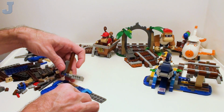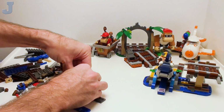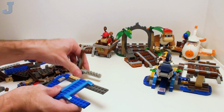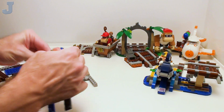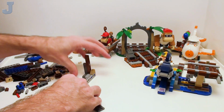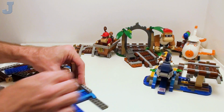All right, so this goes here. Well, that's obviously not fitting in there. Oh, because I don't have that set in the right place. Yep, typical Mario set. You make a mistake and you take one part off and like half of it just comes off with it.